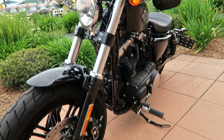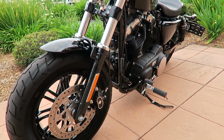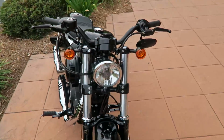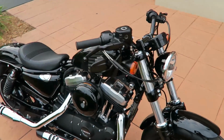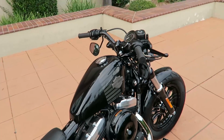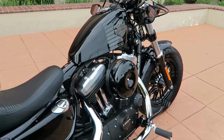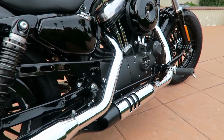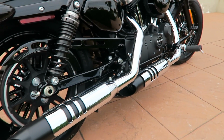You got the little headlamp up front. This has a beefy front tire. This front tire really adds to the ride quality. I'll go over more of that in my riding portion of this video. The front forks, guys, are 49mm forks. This was a big upgrade in the 2016 model year. They're up from 39 up to 49mm.